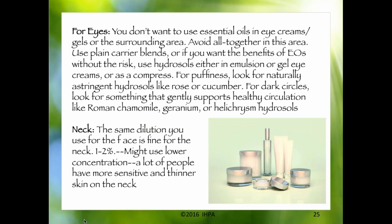But I would definitely recommend avoiding essential oils in something that you are going to deliberately apply to the eye area, whether that is a cleansing oil that you intend to use as an eye makeup remover, an eye cream, an eye gel, or even a night cream or a night oil serum that could potentially wick into the eyes while you sleep.